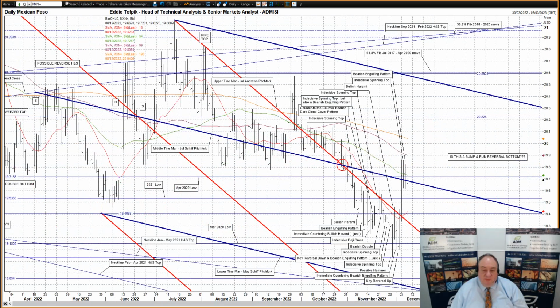US dollar against the Mexican peso. An interesting bearish engulfing pattern yesterday. Firstly, it wasn't that big an ask, given that the previous session was an indecisive spinning top. However, what was especially interesting was how it happened right after the recent spectacular rise and with the indecision seen in the previous session, thus making it possibly into a topping action. We shall see if this scenario plays out today and tomorrow.